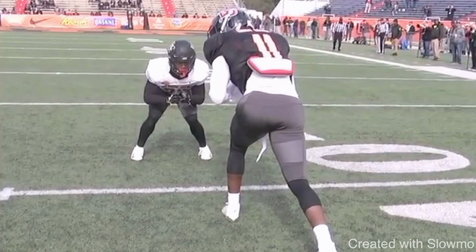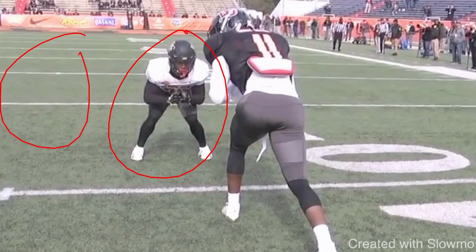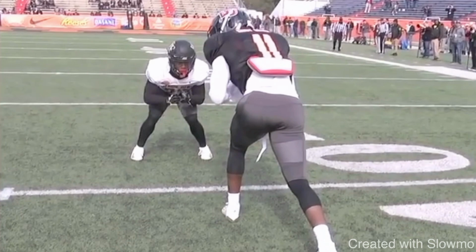Now he's inside shade. This DB is inside shade to prevent the inside. So I want to threaten him where he doesn't want me to go. I want to try to step outside of his frame and threaten him to the inside. But when I get him to move off of that platform and I take this outside release, you got to make sure that we have a plan for my hands.